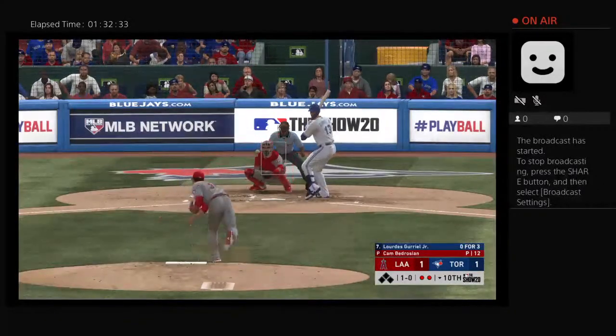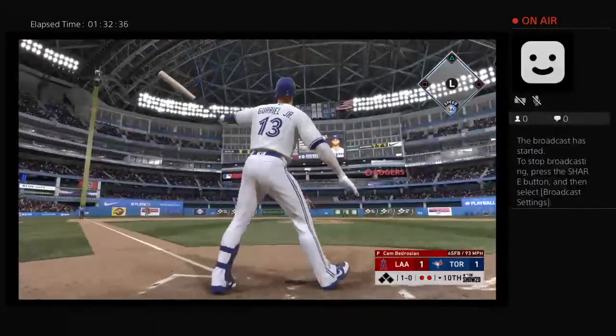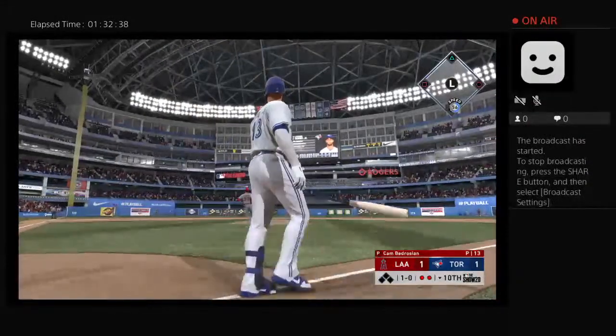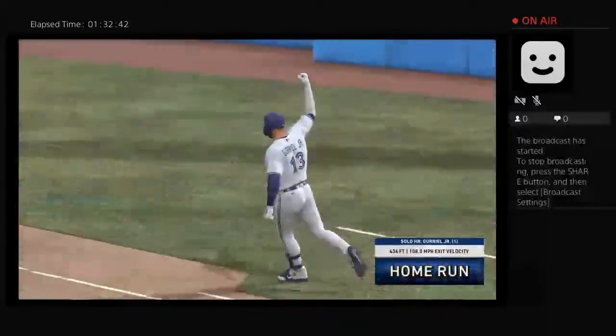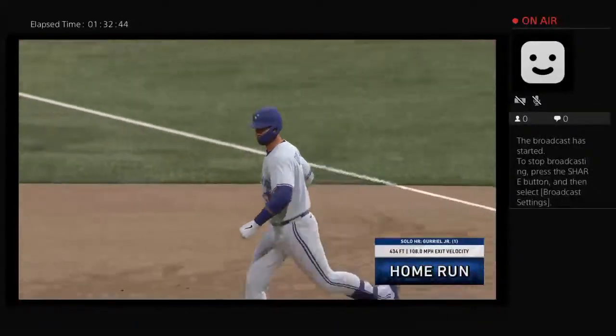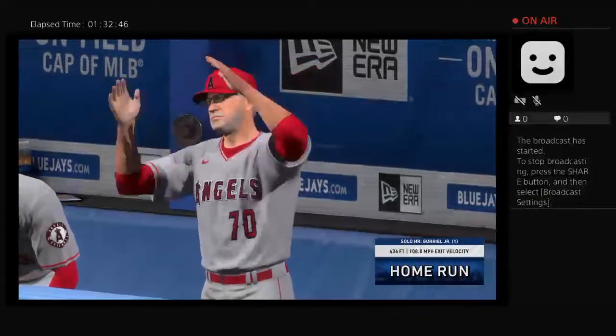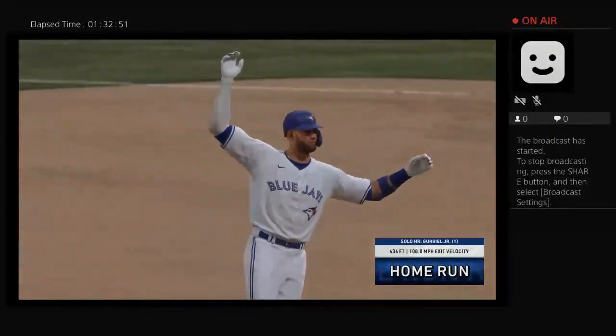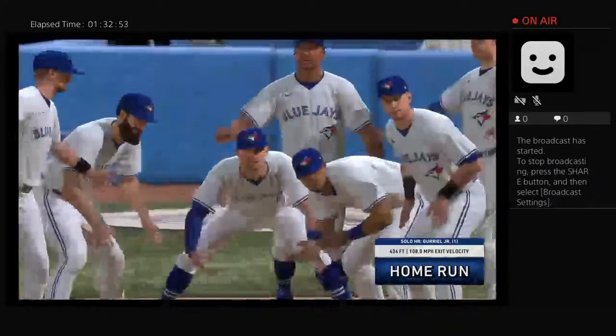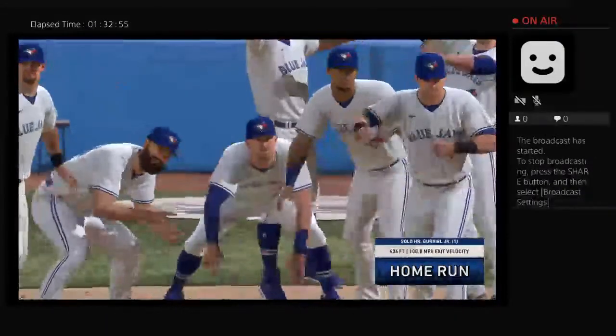The 1-0. A drive to left. Get out of here. Get out of here. Gone. They win it. Santa Maria. So a solo shot here to left center field, and none bigger than that one as this ball game is over.